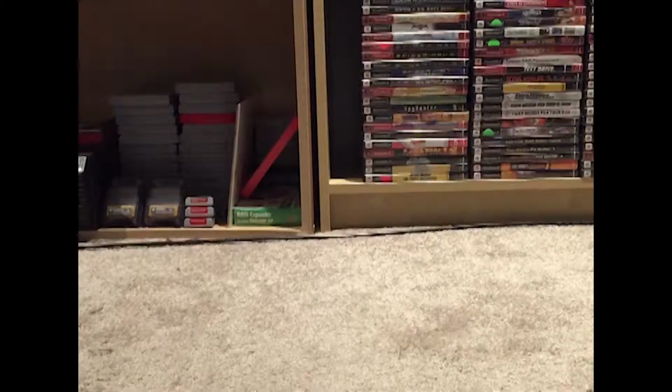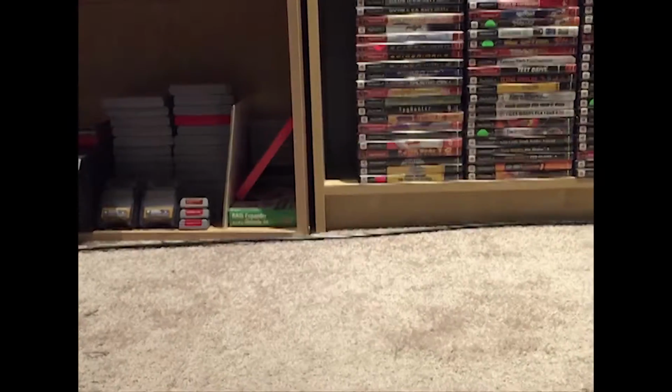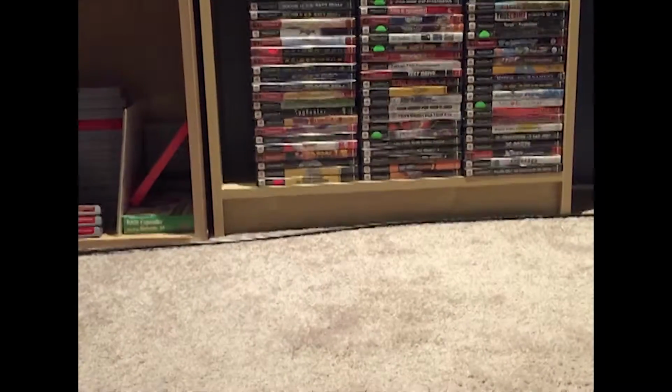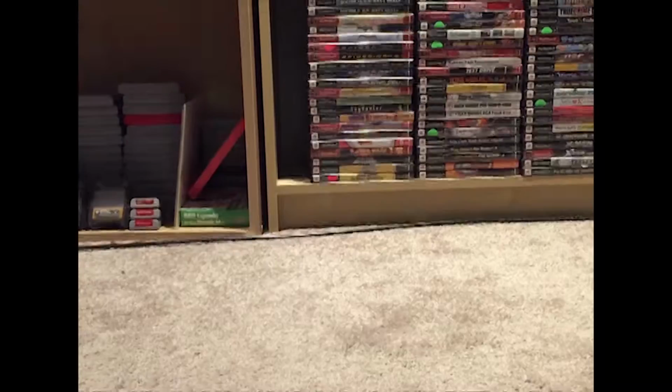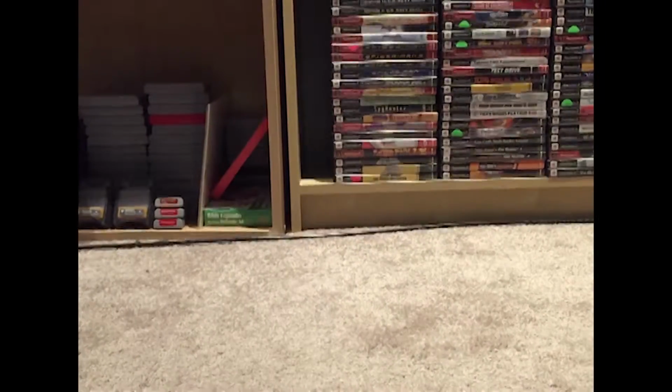And as you can see, there's a little sneak peek of my PlayStation 2 shelf. We finally filled it up the other day. I'm not going to go too much into it. I'm going to do a game room tour at some point. So we're going to end it on that note.